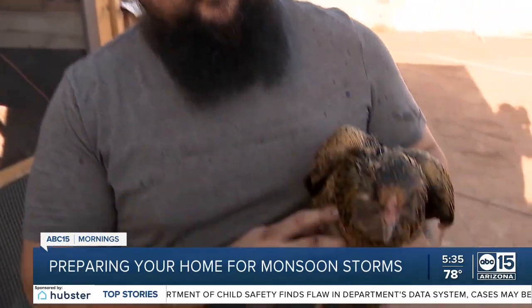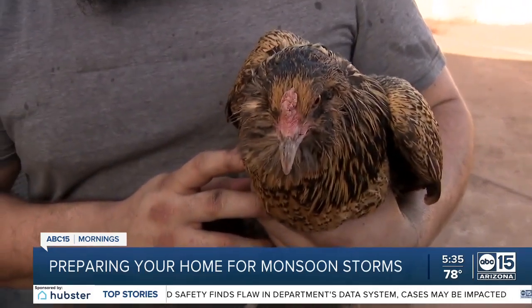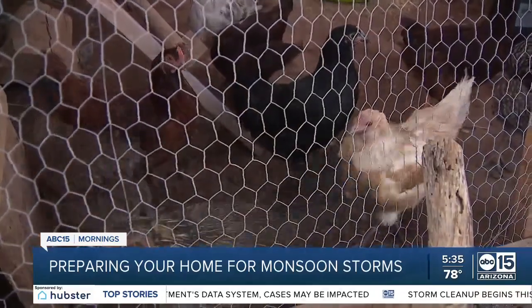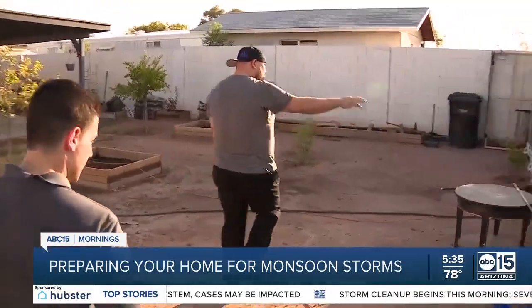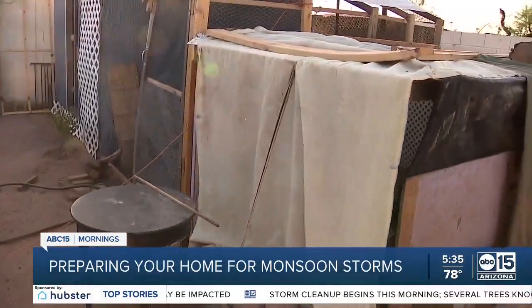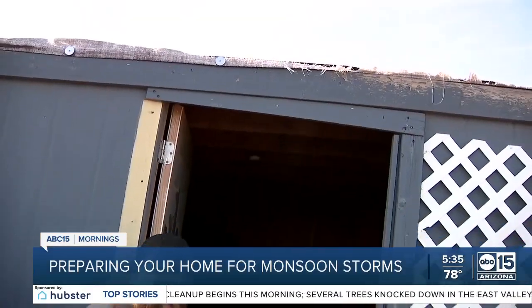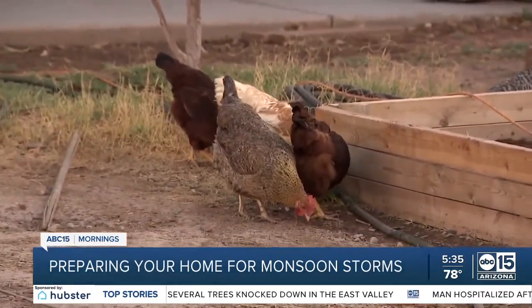This one's Valentina. There are few things in life Luis Ibarra is more passionate about than his chickens, who live in this coop in his backyard in Mesa. So when Luis's chicken coop flooded last month during a powerful monsoon storm, he knew he had to act fast, moving them inside out of harm's way. One by one, I shoved them in there as fast as I could because it was like something out of a movie. That rain and wind was coming down. It was coming down hard.